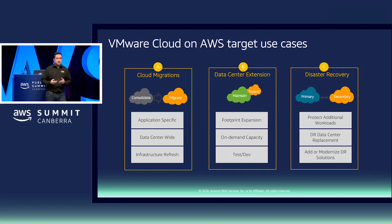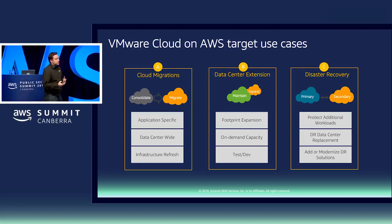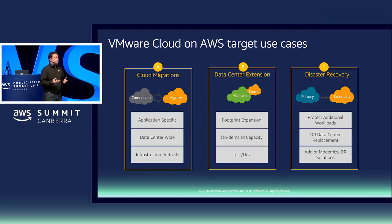The third main use case we see is disaster recovery. You want to modernize or protect additional workloads. You may want to modernize your disaster recovery environment. And you can quickly and easily build a new disaster recovery environment through VMware Cloud on AWS.